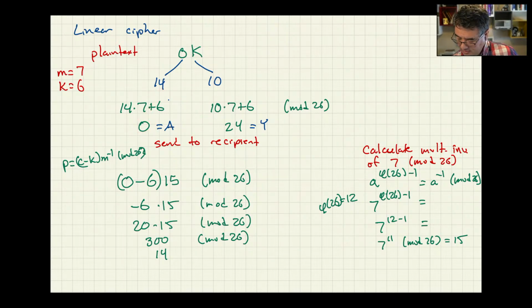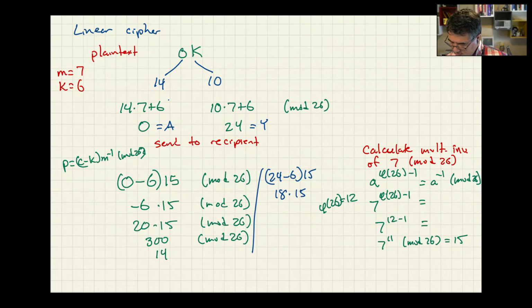And we do the same thing for, what did we get here? The 24. We'll plug 24 in right here, do the calculation, and we should get back 10. In fact, let's go ahead and do that right over here off to the side. We'll do 24 minus 6 times 15. That gives us 18 times 15. Let's see, 18 times 15 is 270. And then 270 mod 26 is 10. And that's the number we're looking for right up there. Okay, so that's basically the process that the sender and recipient would do to encrypt and decrypt using this really simple linear cipher, but it does put together all the concepts that we've been learning over the past couple of days.